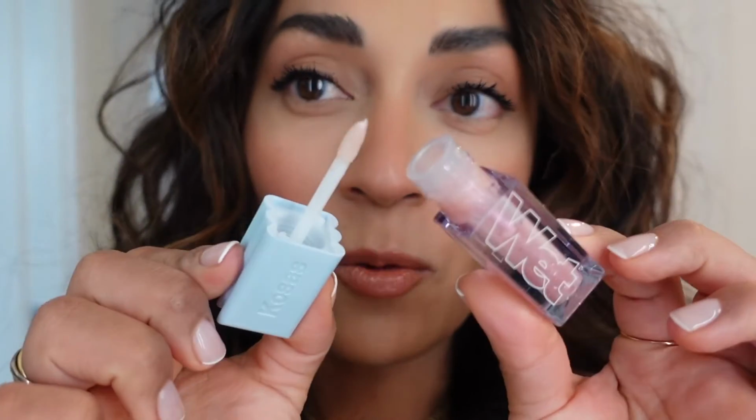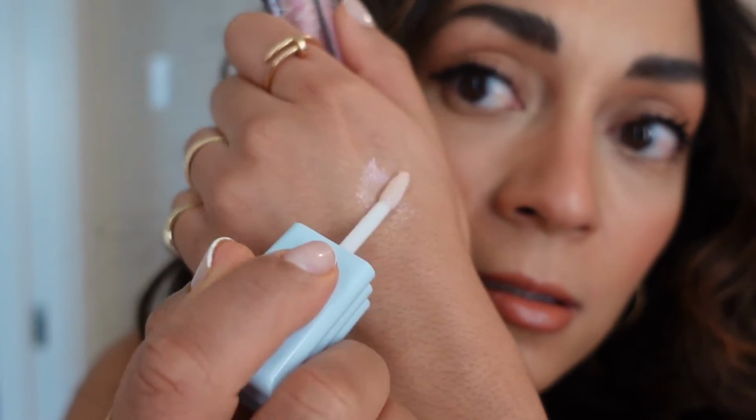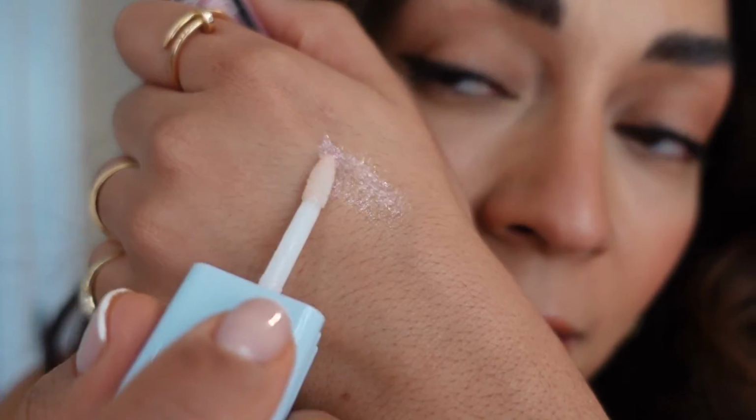And this one I'm gonna keep. I'm sorry, I love it, but I highly recommend. I have a little travel size. This is the color Exposed. I posted it during the holidays on Instagram and TikTok, and it wasn't available, and I was like, what the heck? But it is so stunning. I'll do a little swatch here. It's sparkly and iridescent.